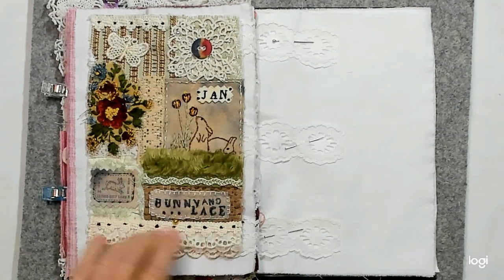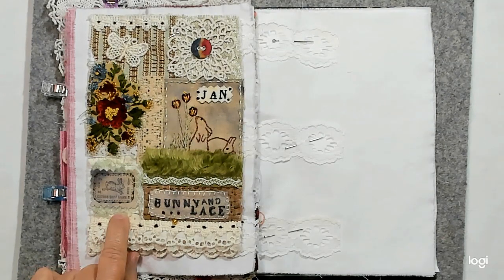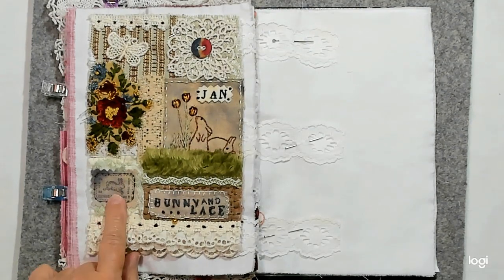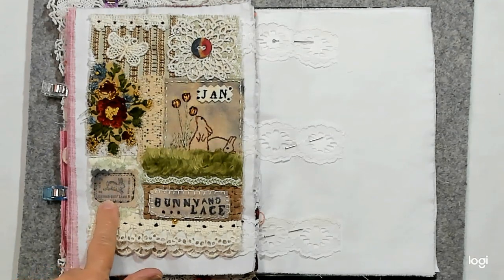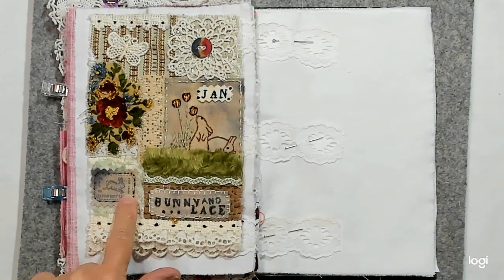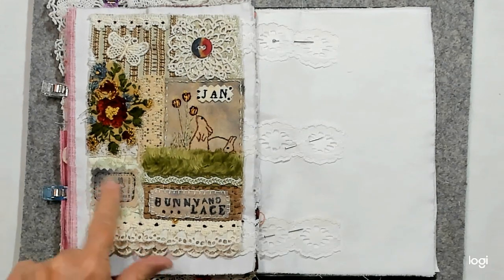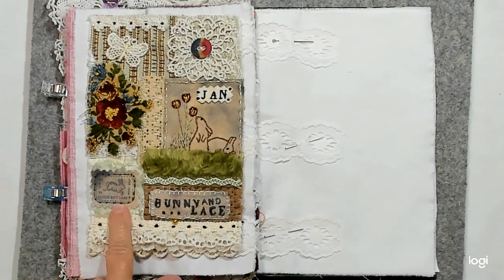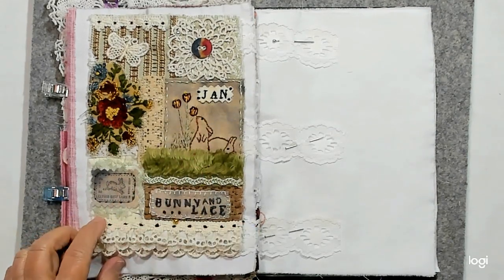And I used some cheesecloth that I had dyed underneath this little image here, which is a little stamp that I have. That was my bouncing bunny, because he's hopping. But he was so tiny, I didn't want to just use him, so that's why I used this one too.